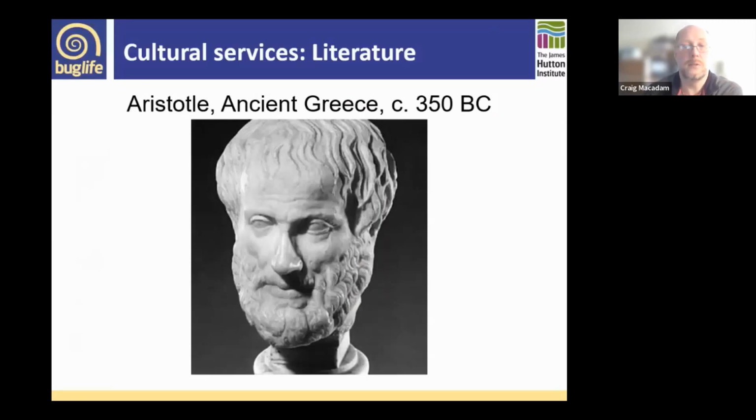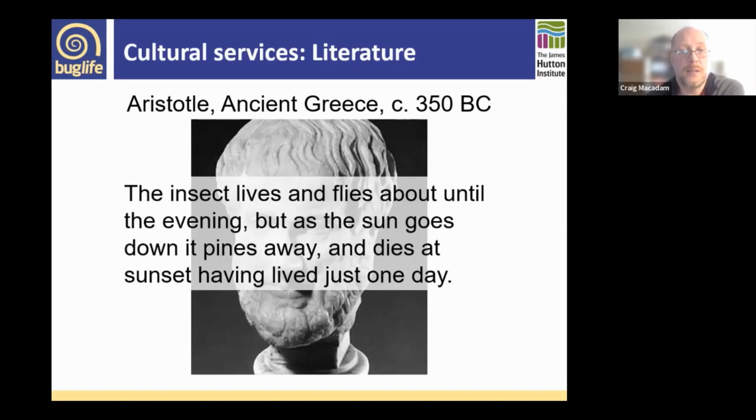Next up is Aristotle, who was a bit closer to modern days, but still in the BC, 350 BC. He wrote about the insect that lives and flies about until the evening, but as the sun goes down, it pines away and dies at sunset, having lived just one day. So again, quite probably a mayfly, talking about its short adult life again.